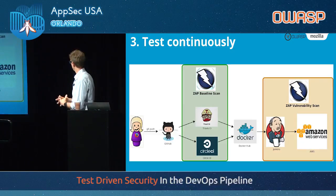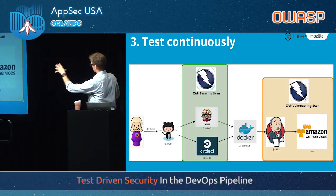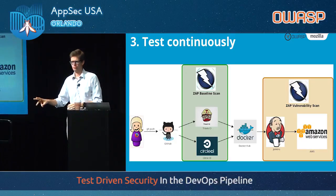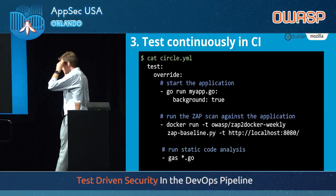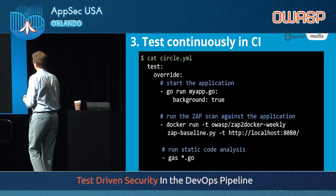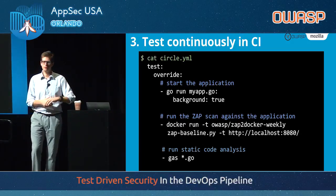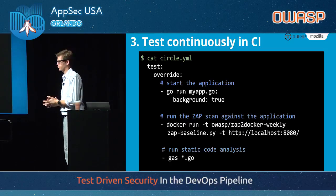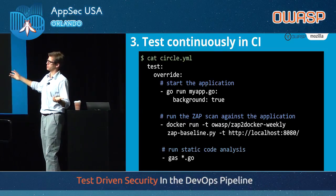This is our pipeline that we discussed earlier, and there are 2 areas where we want to test. CircleCI being the developer side of it, and then AWS. I'm going to show that example with ZAP. Here's how we do it. This is a CircleCI configuration file, and if you've ever used CircleCI, this is familiar to you. This is a simple YAML file that declares the steps you're going to follow when you run through the pipeline. And here we're going to imagine it's a Go application.